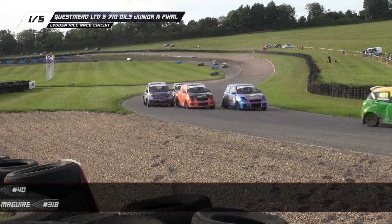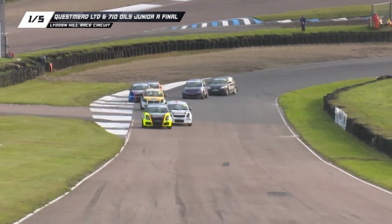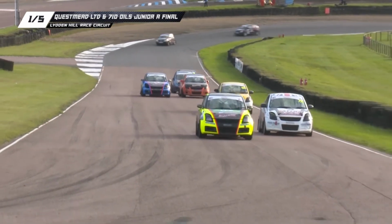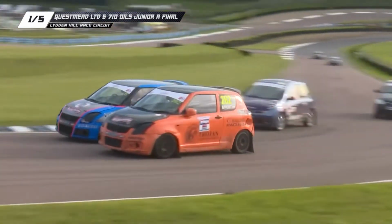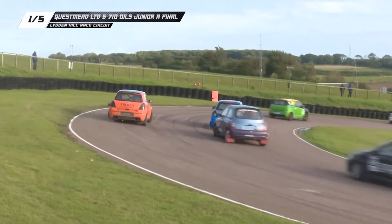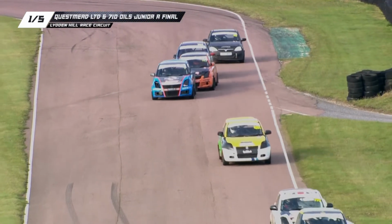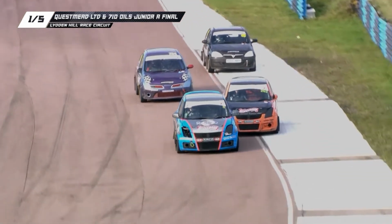Charlie Titcomb's had a good day so far. He's third, and it's 4 wide for 4th place behind. James Constantine, brother of Luke, is there in, cousin of Luke, I should say, in 4th place, side by side with Alfie Porter. Then Alfie Jeekins in the Nissan Micra. Recently made his circuit racing debut in the Junior Saloon Car Championship at Anglesey. Got a best finish of 6th. Behind him, Amy Baines in the Vauxhall Corsa.